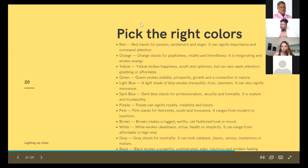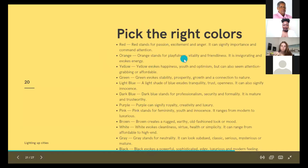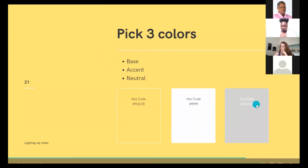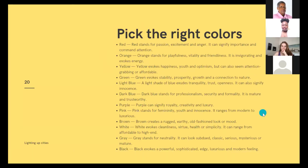Then you have to pick your colors, all right? The colors are right here. Once you get the slide, some of you have the slide already from last week. You can really see that different colors represent different things, okay? So I like the black because black evokes power, sophistication, edgy, luxury, and modern feeling. So a lot of fashion companies or luxurious companies use black and gold or black and white because it amplifies that luxurious feel. All right.